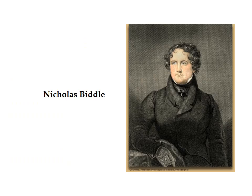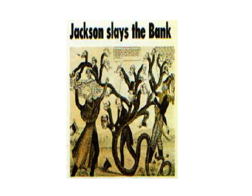In response, Nicholas Biddle, president of the Bank of the United States, began presenting state banks notes for redemption, calling in loans, and generally contracting credit. Biddle hoped that a financial crisis would generate support for the bank's charter to be renewed in 1836. The move backfired as the administration pointed to the dangers of a central bank that had sufficient power to disrupt the national economy.